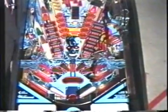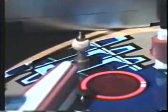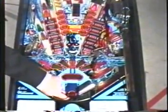We also have a feature here called Kickback in the left drain lane, which will return the ball back out to the play field if drained. It's not too easy to relight, but it starts lit. We also have, of course, the mini post between the flippers, which prevents drain down the center. A plug is also supplied in the coin box so that you can take this out and put the plug in place of it.